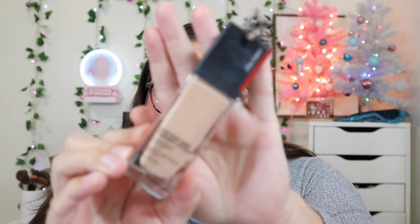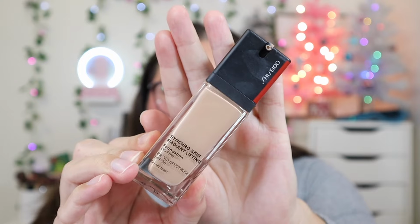This one is just such a beautiful foundation on the skin. I will try my best to find a link for this, because if this is still available, I really hope that you can try it out, because this is a beautifully formulated foundation. This is going to be a natural finish. It's very fresh on the skin. You're going to get really great coverage.